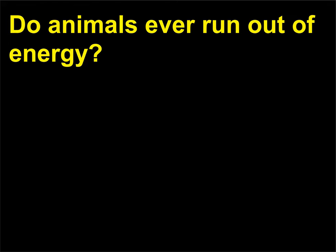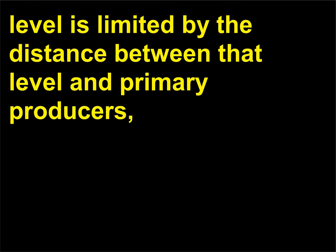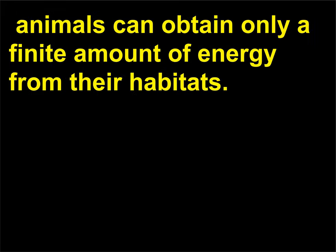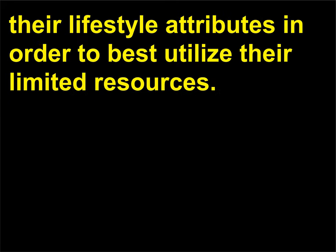Do animals ever run out of energy? Because the amount of energy available to an animal at any particular trophic level is limited by the distance between that level and primary producers, animals can obtain only a finite amount of energy from their habitats. Therefore, over evolutionary time, species make concessions in terms of their lifestyle attributes in order to best utilize their limited resources.